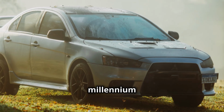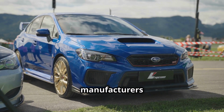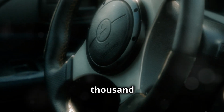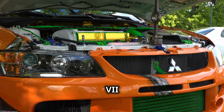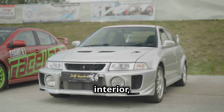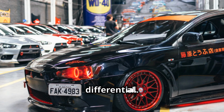The turn of the millennium brought new challenges for the Mitsubishi Lancer Evolution. The World Rally Championship rules were changing, requiring manufacturers to base their rally cars on production models with 4 doors. Mitsubishi responded with the Evo 7 in 2001. Based on the larger Lancer Cedia platform, the Evo 7 was heavier than its predecessors but still retained the Evo's characteristic agility. It featured a more refined interior, a new 6-speed manual gearbox, and a more sophisticated all-wheel drive system with an active center differential.